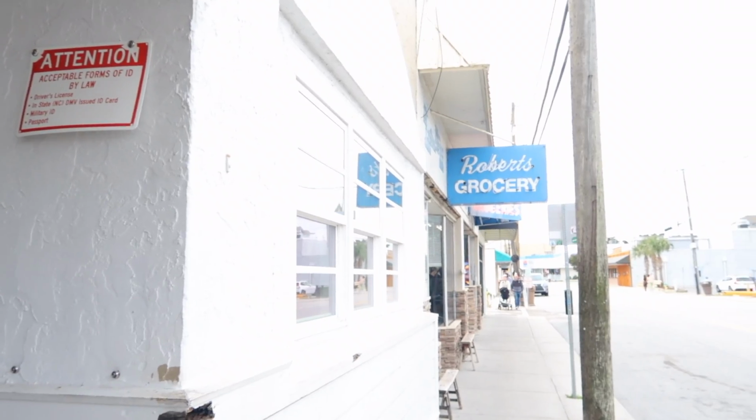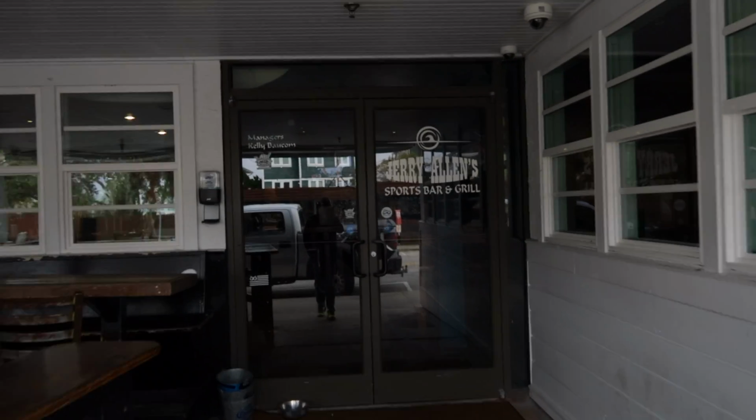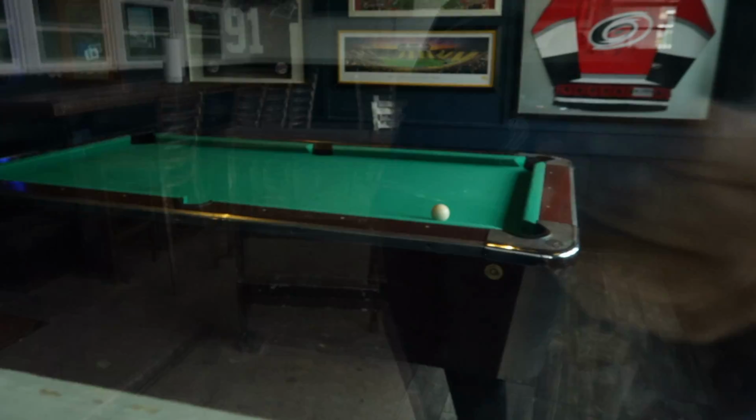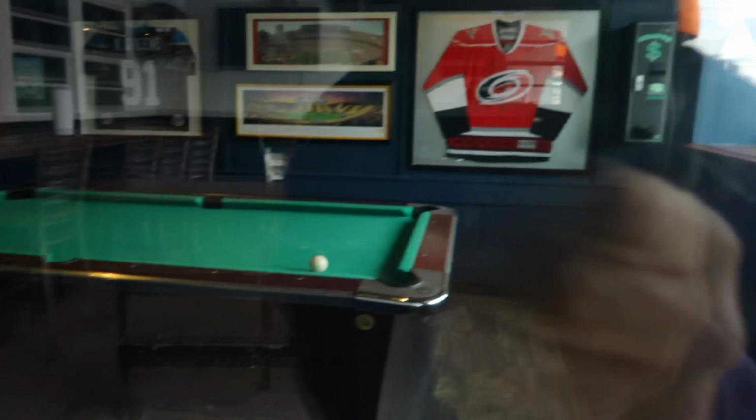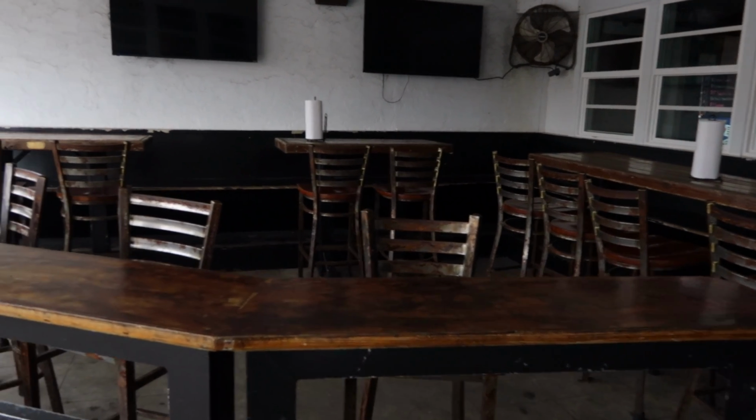So right next to Robert's Grocery, you have this place. This is called Jerry Allen's Sports Bar and Grill. And this place here looks pretty cool. They have some pool tables in there. It's pretty awesome. Sports bar. And then I really like this little outdoor section, which I bet is a really cool place in the summer months. Come out here and have a drink, have some food. They got some big screen TVs up here to maybe watch a game.